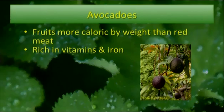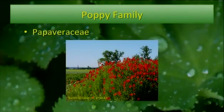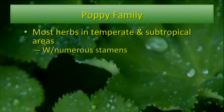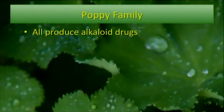Now the poppy family is known as the Papaveraceae. See how beautiful they are. So they're widely used as ornamentals. And most of them are herbs in temperate and subtropical areas. Flowers have numerous stamens. Most of them have only a single pistil. And most have some kind of milky sap or some kind of colored sap that exudes from it if you cut the plant or break it. All of them produce alkaloid drugs.